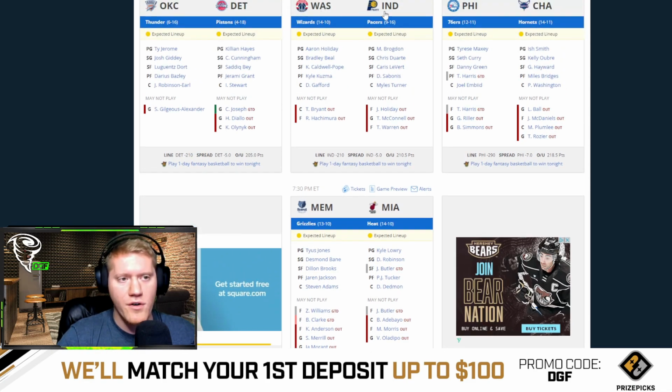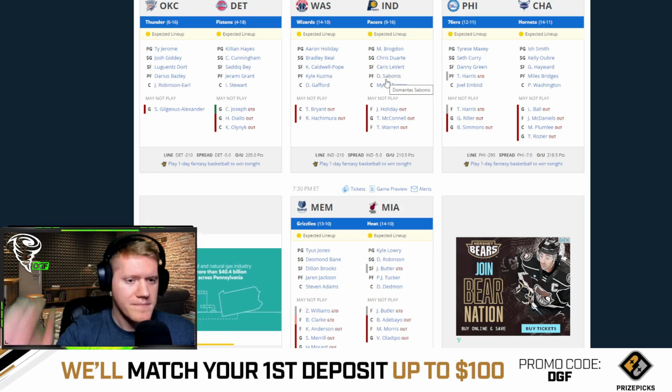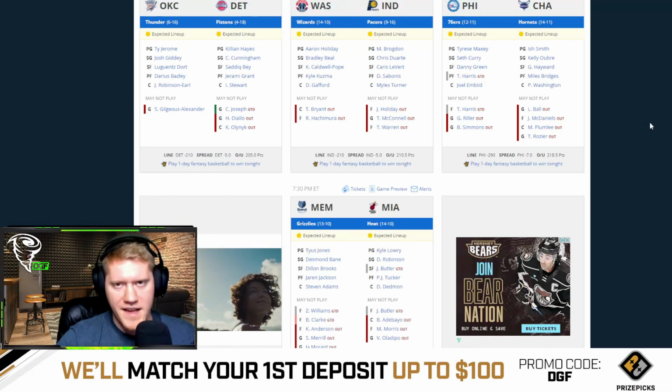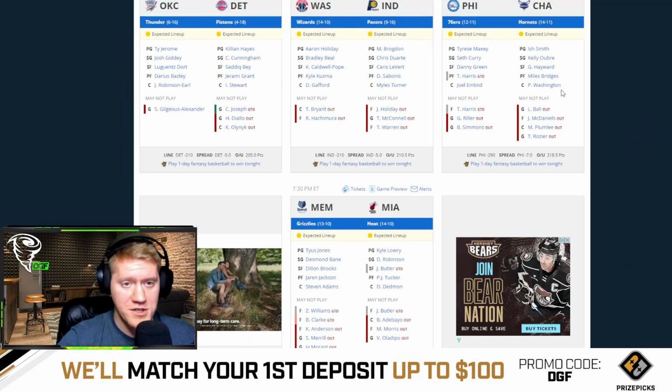With Washington, nothing going on there. With Indiana, McConnell is officially out, Warren out, and Justin Holiday. Those exact same guys were ruled out last game too. Didn't really impact the picture too much, but still some mispricings there for the Pacers. With Philly, Tobias Harris is questionable. That will impact that picture. He was ruled out last game, and Joel Embiid did benefit from him being out. So if Harris is out, then I do suspect that Joel Embiid's ownership will go up because he has a fantastic matchup here versus PJ Washington.